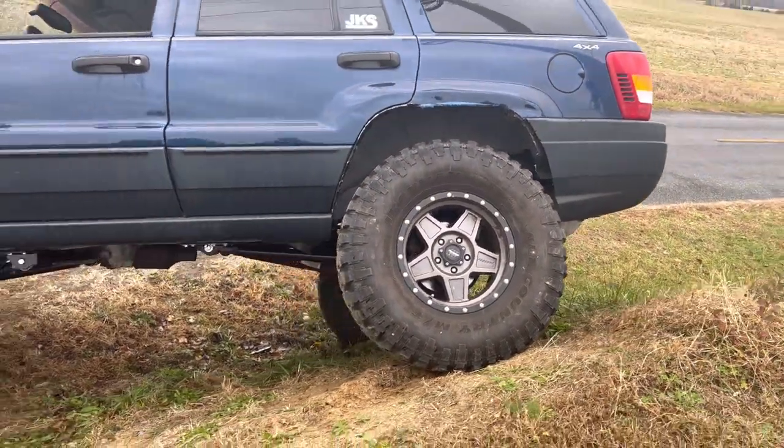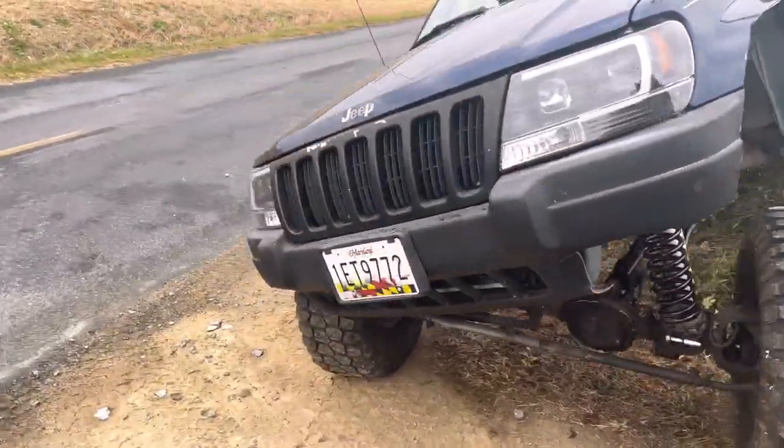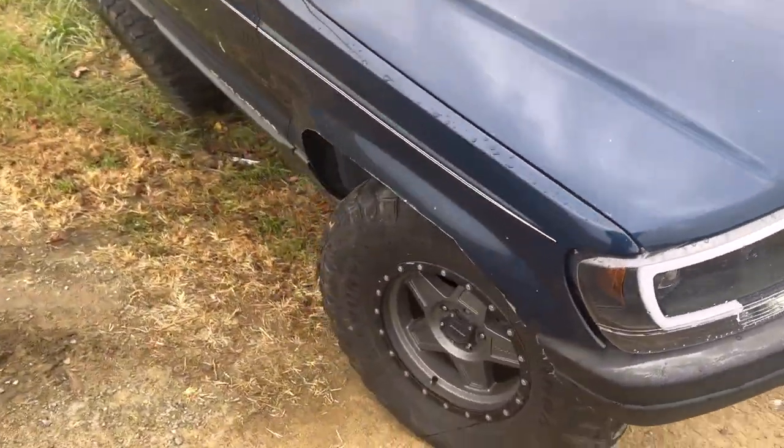We're also going to be doing a ton of comparison videos between this fully built and my Wrangler on 40s and Currie axles. So make sure you guys stay tuned for that if that sounds like something you might be interested in.